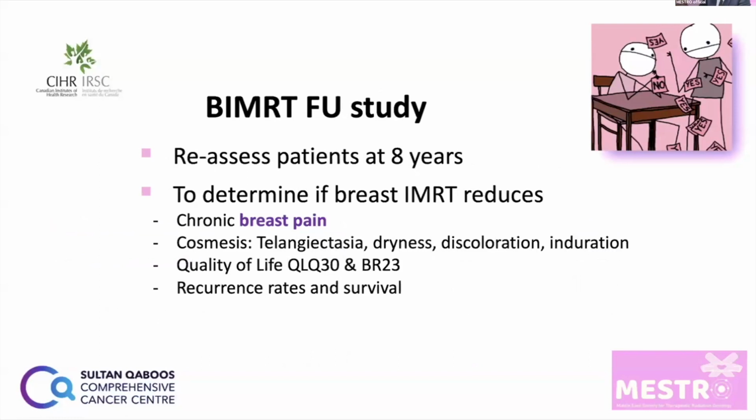We followed that with a follow-up study. We called back all our patients at 8 years. And we said, okay, we reduced the acute skin toxicity, but do we reduce the long-term side effects? That was a little bit challenging because it's a long time after, and we don't know if the two are correlated. And we chose as an endpoint, well, a lot of patients complain of breast pain, like 48% complain of breast pain. So maybe we can reduce the breast pain. Unfortunately, it's a negative study.